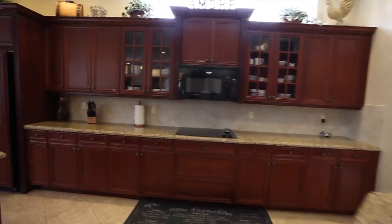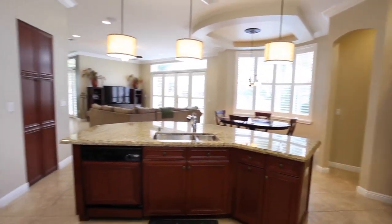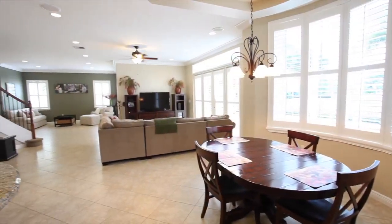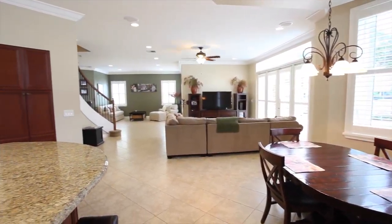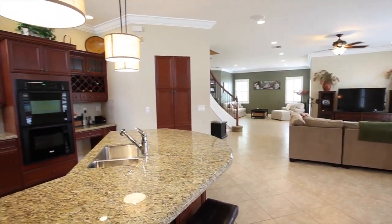This kitchen is light and bright, perfect for creating a gourmet meal, and has an eat-in breakfast area. It includes a butler's pantry, custom wood cabinetry, and top-of-the-line appliances.